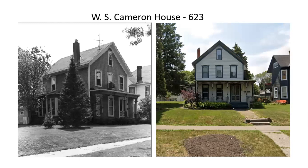The first house we're going to discuss along Kirkwood Boulevard is number 623. It's the W.S. Cameron House, built in 1880, and it's an important example of a very local vernacular style developed by builder, architect, and carpenter T.W. McClellan.